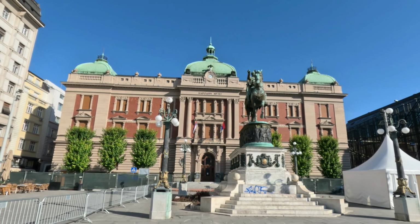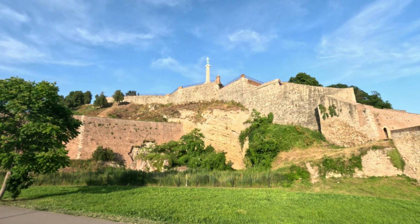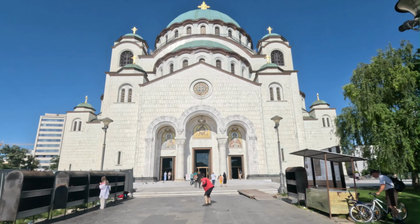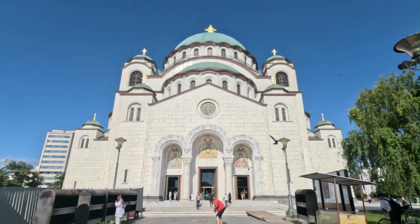Welcome to Belgrade, Serbia, the White Phoenix of the Balkans. As one of the world's oldest cities, it's been rebuilt many times. The city lies on the confluence of the Danube and Sava Rivers. Belgrade's heritage includes the Serbs, Ottomans, Habsburgs, and socialist Yugoslavia.